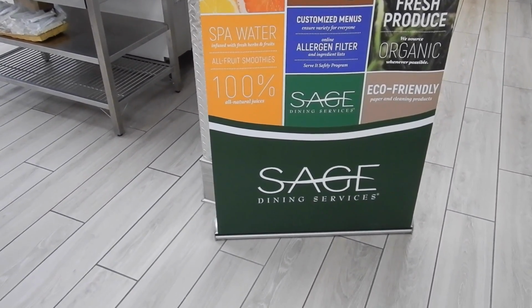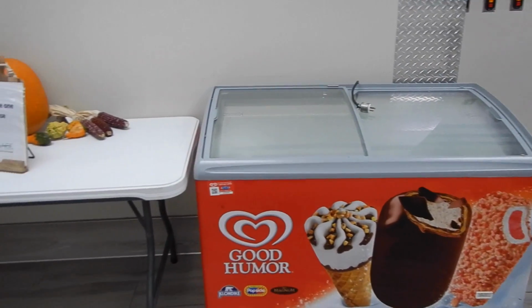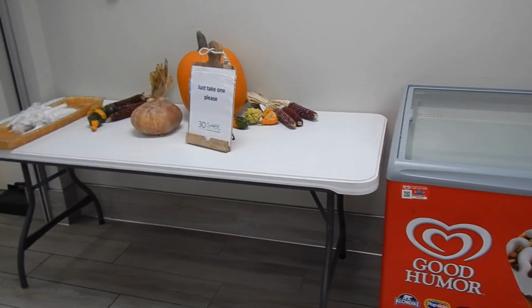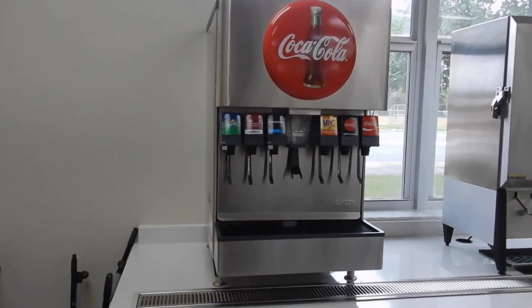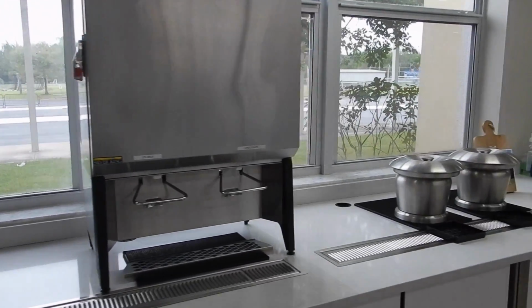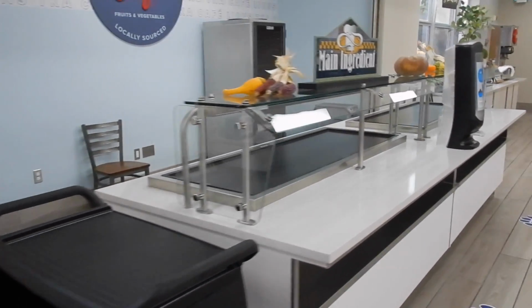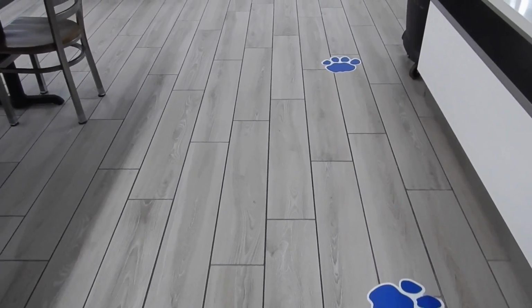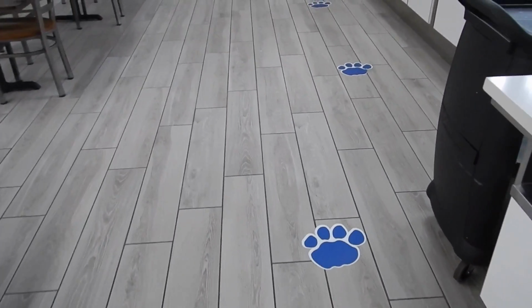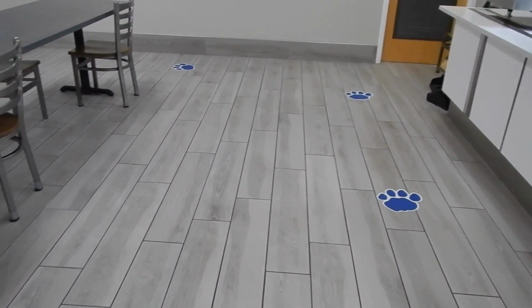Also, they are able to get dessert in the cafeteria. However, first graders only get dessert twice a week because that could be a little bit crazy. There are other stations around the cafeteria, such as the soda fountains, and some of these stations have different food. First graders do not go to these stations as of now, especially because of COVID, but the older kids definitely use them. Again, they have paw prints that are telling the students where to stand and what direction to walk around the cafeteria in, which makes it so nice and easy for them to follow these traffic patterns.